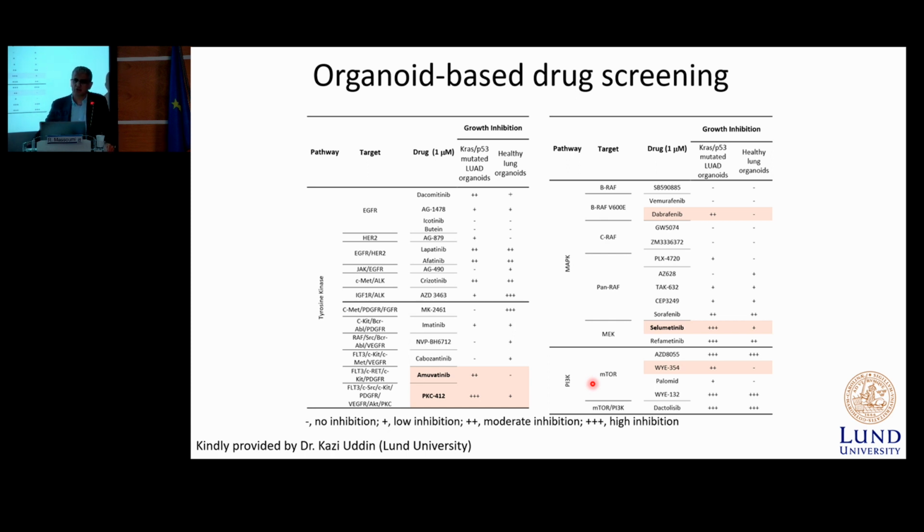I'm going to show you just one example of a set of the high throughput screening that we have been performing. Here you can see the pathways. You can see what drugs we have been using, what they are targeting, and what we were interested in, which is the maximum inhibition. So +2, +3, for example, in the double mutant, and we would like to have no inhibition in the healthy lung because we don't want any adverse effect. We don't want any toxicity there. By doing the high throughput screening, we selected 3 drugs for further investigation.